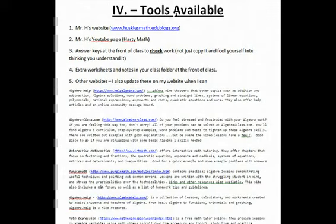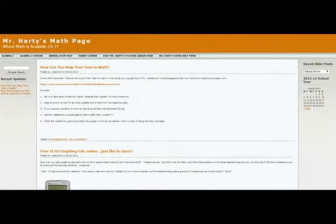Okay? The tools available. My website, which we actually are going to take a moment here and take a look at now. This is my website. Again, just like it says in the packet, it's found at www.huskiesmath.edublogs.org.